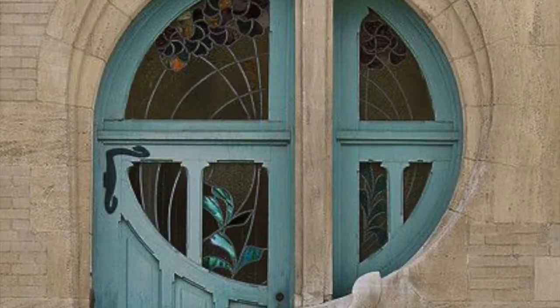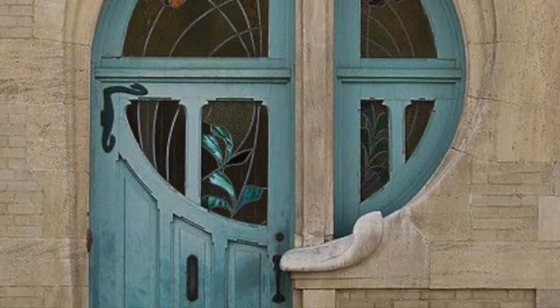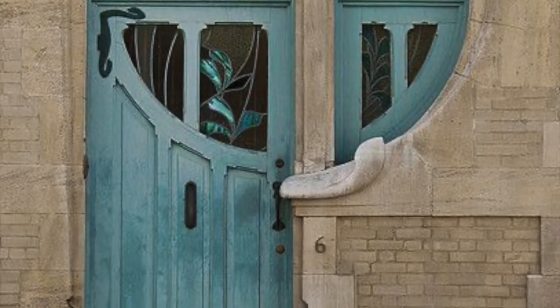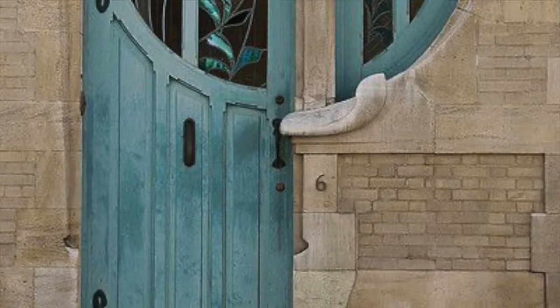Okay guys, this was so unusual that I had to really look and see what was going on. As you see, the bottom left is the door and everything else is a window. This is the type of detail that you don't really get in newer homes anymore.